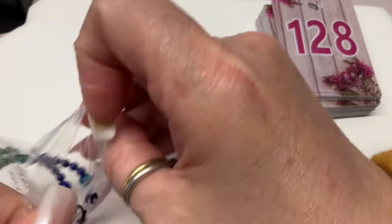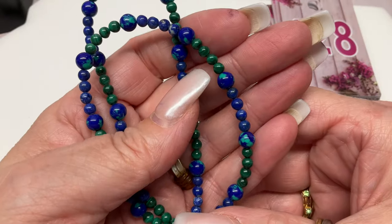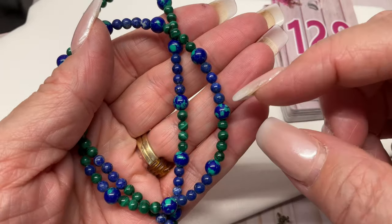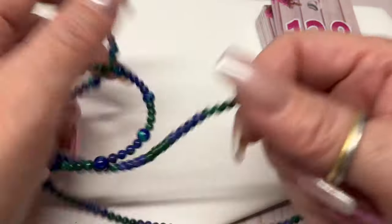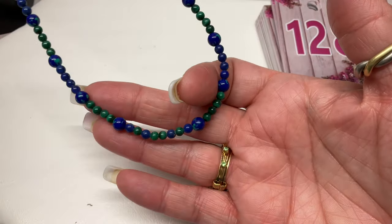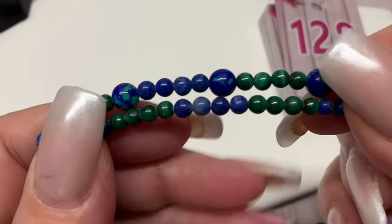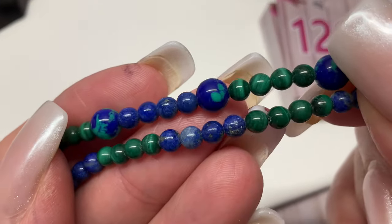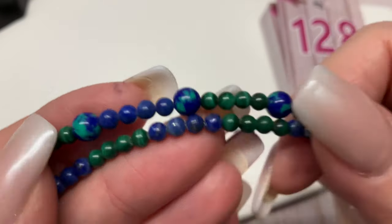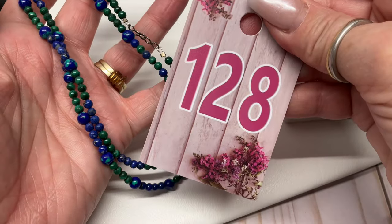Alrighty, we have a stone necklace with some malachite and lapis, and when they're together it's called something else and I can't think of it. It's a 12.5-inch drop, you guys. Super pretty. I am pretty sure we have some lapis. Yeah, see the gold in it? I think that is lapis. Okay, anyway, there it is. I asked 16. I will go 12.